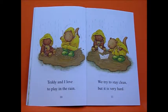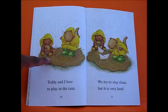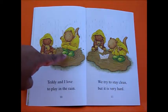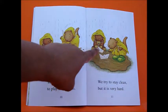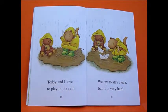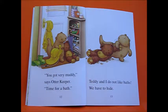Teddy and I love to play in the rain. We try to stay clean, but it's very hard. Teddy is playing in the mud, and Otter as well, too. Looks like he's jumping up and down in the mud. And there they are. They've made paper boats, and they're sailing it in the mud puddle. You've got very muddy, says Otter Keeper. Time for a bath.